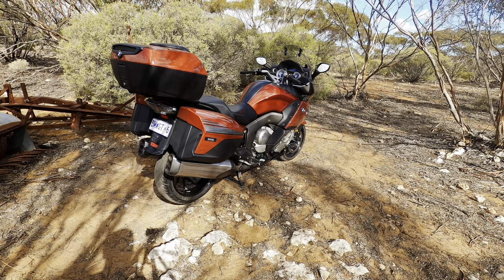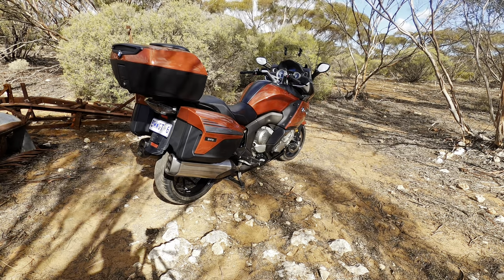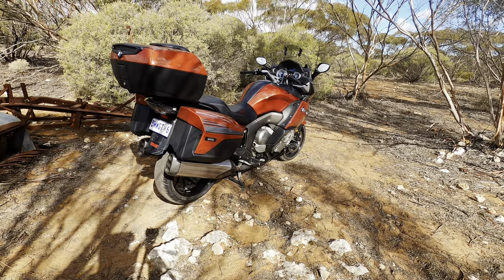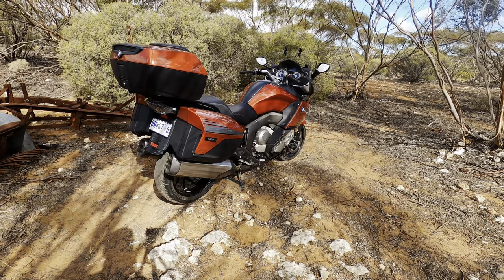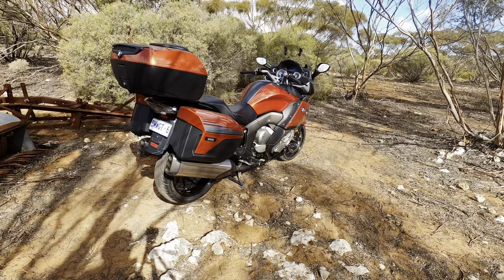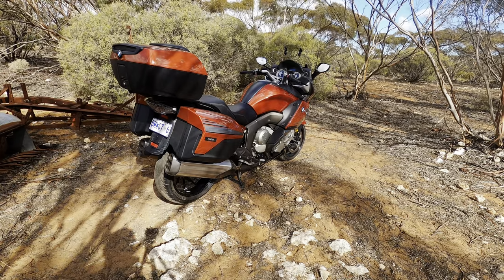The dimensions of the bike, as you see it sitting here, it's just under 2.5 meters long, or 98 inches long. It's 1,000 millimeters wide, so that's 39.4 inches, and that is from the very outside of the mirrors. They are the widest part of the bike. Wheelbase between the axles, 1680, or 66 inches. Seat height on this one is 32 inches. You can get an optional seat that drops it down to about 29.5 inches.